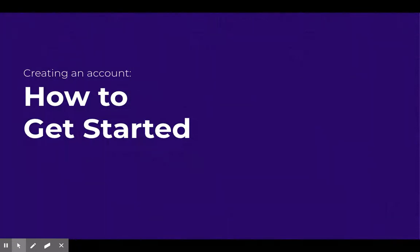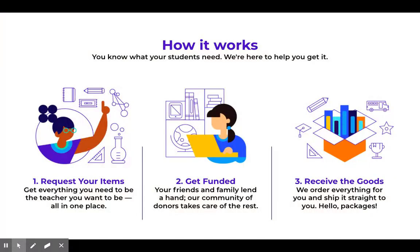Then you write a short essay explaining who you are, who your students are, how they will use the materials, and how this will bring their learning to the next level. Once the project is approved by a team of teacher volunteers, it gets posted on the site and you can start your fundraising. This process might sound long, but I promise it's short and easy. So I'll break it down for you.